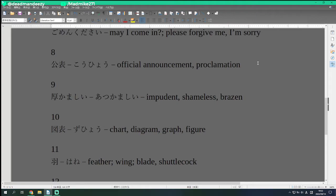Kohyo is a public announcement or proclamation. Kohyo. Kohyo desu.